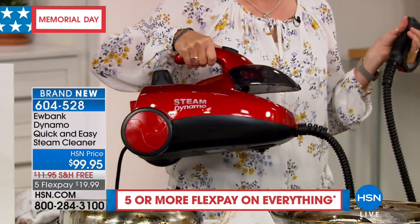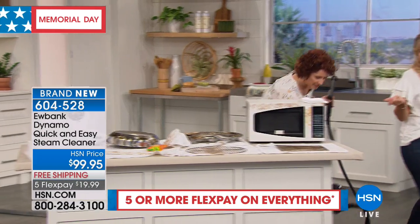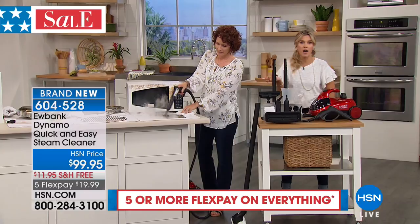A lot of times, steam cleaners are very lightweight. Now, let me come over here to the front. 13 pounds for those wanting to know. And that would be obviously without the water in it. Once you add the water, obviously it's going to get a little heavier. But it moves with you, which I love so much.